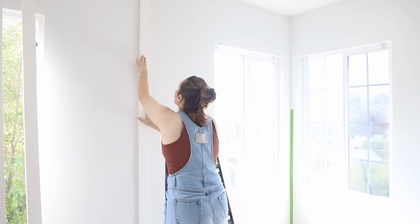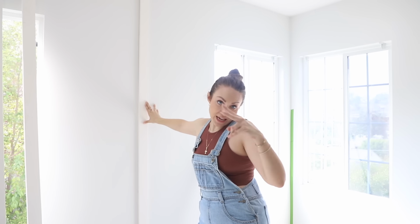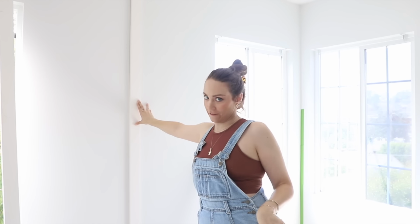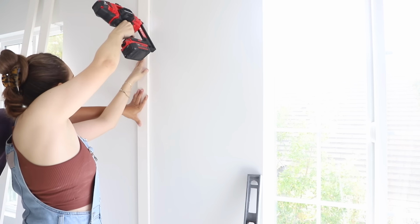27 7/8. Could you do me a favor and come hold this so I can make sure it's in the center? You first do the math, and then you step back and you do the eye test. The eye test never fails you, or at least my eye test doesn't fail me. My math was good.